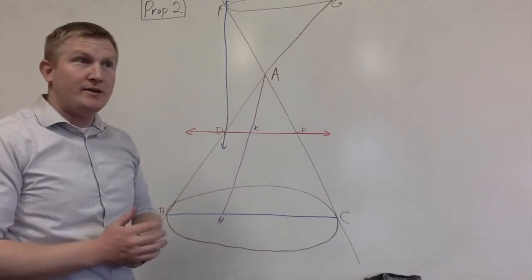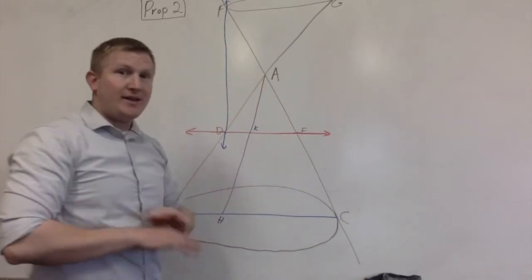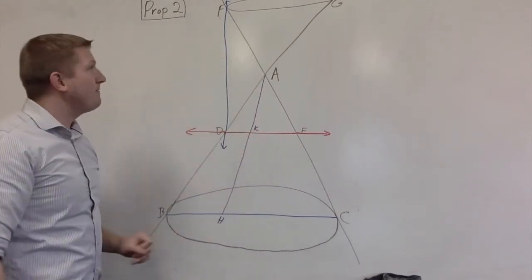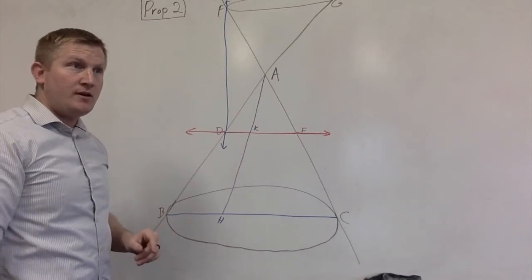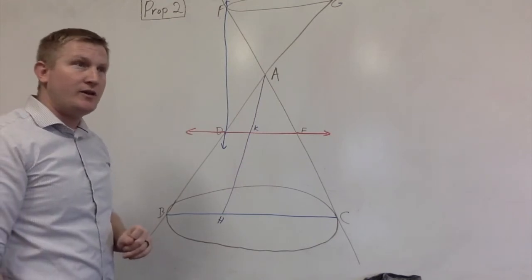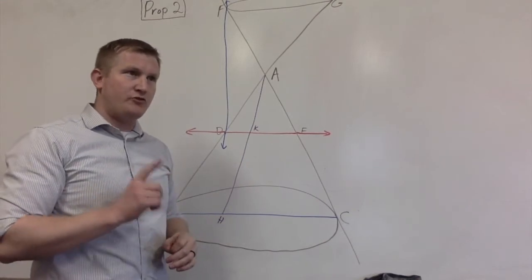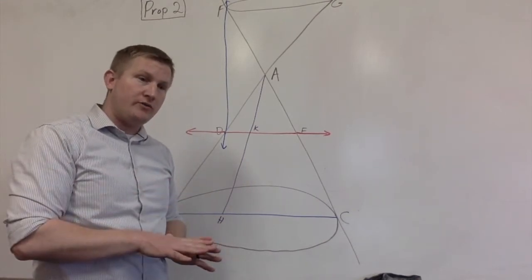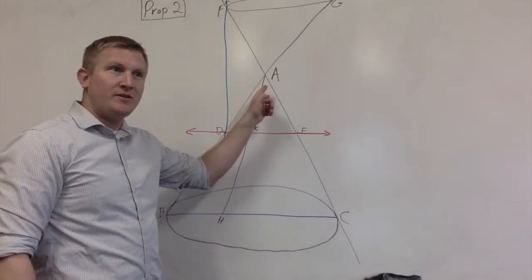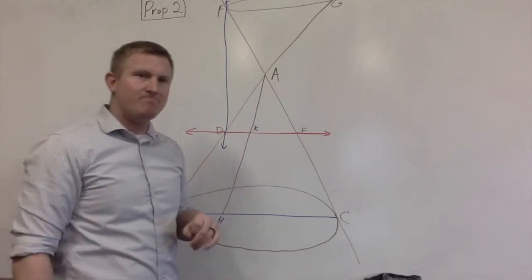If you have a straight line that doesn't go through the vertex, like D and E, that line cannot be on the surface. It would have to be completely inside of it. Likewise, D and F, that's a line that does not go through the vertex, and therefore must be outside the conic surface. So the takeaway from this is that the only way to have a straight line on the conic surface is to have a straight line that goes through the vertex. And that, I think, is kind of cool. And that's it. Prop 2.